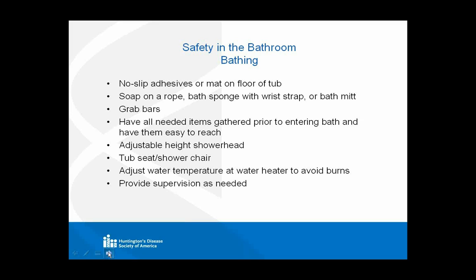One of the most challenging tasks for someone with impaired balance is taking a shower or bath, because soap, water, and a slick floor can definitely increase the chance of a fall. One of the first things that can be done to prevent falls is place no-slip stickers or a mat on the floor of the tub or shower. Also, to prevent falls from picking up dropped soap, use soap on a rope, a bath mitt, or a bath sponge that can be looped around the wrist.